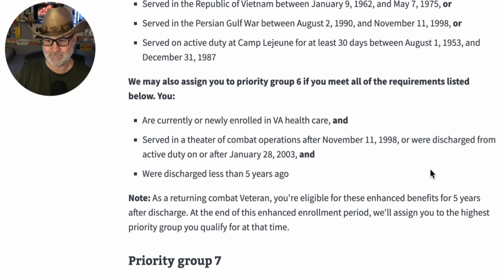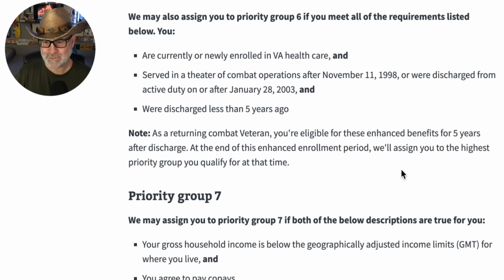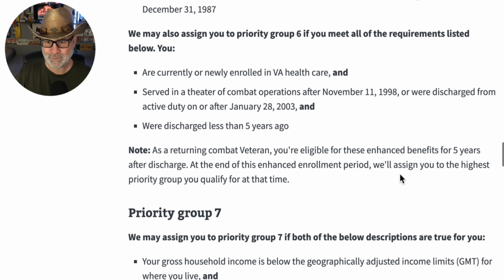You may also be assigned to priority group 6 if you meet all the requirements listed below. You're currently or newly enrolled in VA healthcare, and you served in a theater of combat operations after November 11th, 98, or were discharged from active duty on or after January 28th, 2003, and were discharged less than 5 years ago. Note, as a returning combat veteran, you're eligible for these enhanced benefits for 5 years after discharge. At the end of this enhanced enrollment period, we'll assign you to the highest priority group you qualify for at the time. So here's another one with and or statements. I guess this one just has and statements.